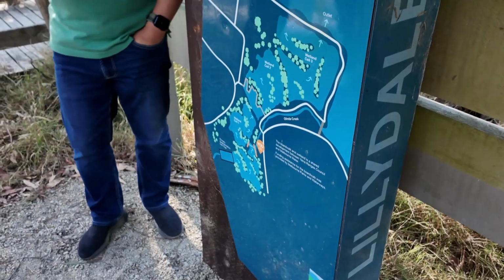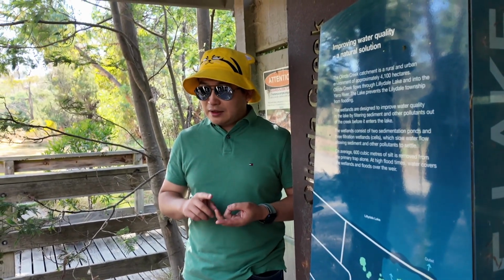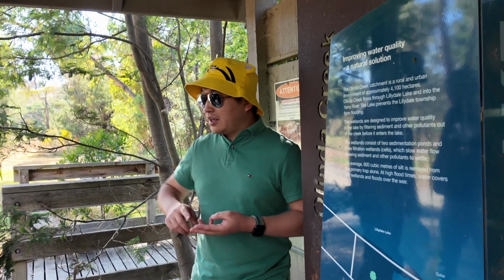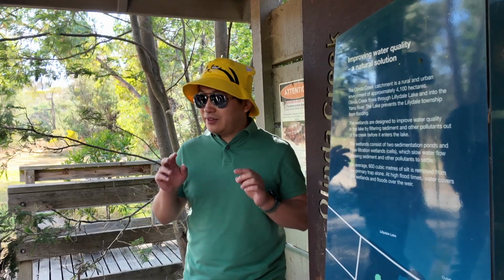And now I think we have visited a few wetlands. The first day we visited the Troops Creek wetland, and yesterday we visited some stormwater wetlands, and today is this Lilydale Lake wetland. They have different types. You can think about that.